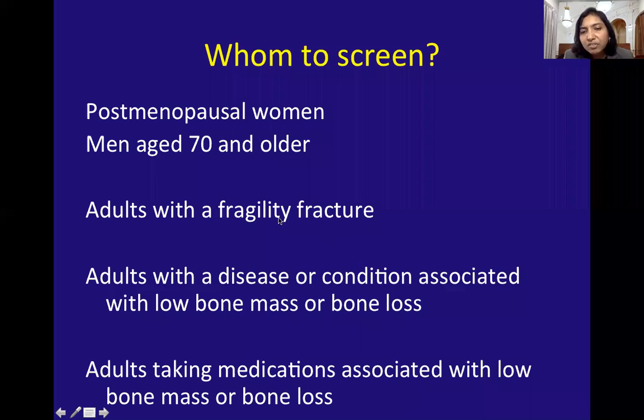So the fragility fracture has happened, or the patient has, say, rheumatoid arthritis, or the patient is taking steroids, or the patient is taking anti-epileptic drugs for a long period of time. Then whatever be the age, we can do a DEXA scan. But otherwise, for a healthy person who just wants a DEXA scan for screening, it's not really required.